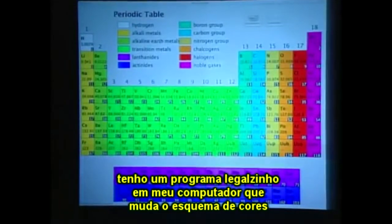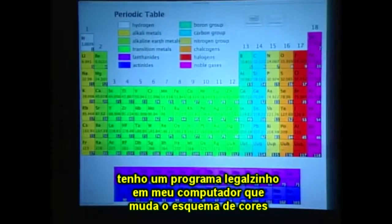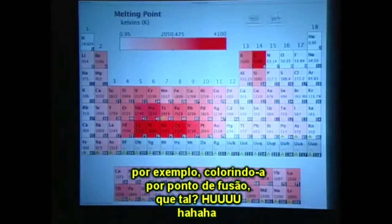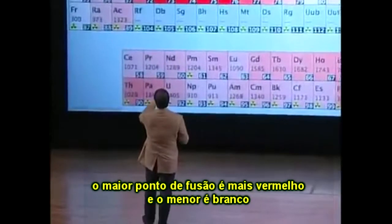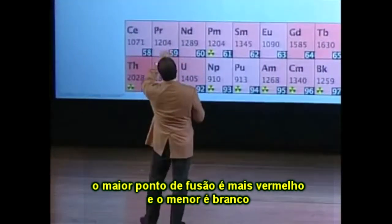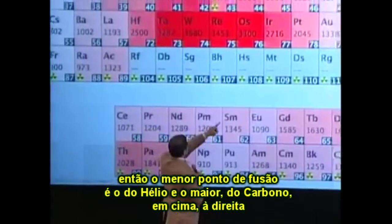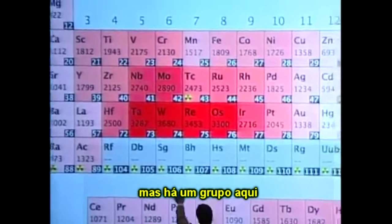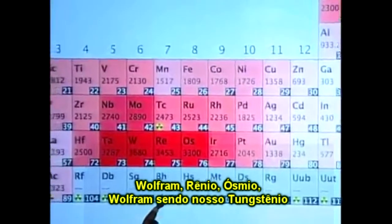I have a cool program on my computer where you can color code them differently. Let's color code by melting point. How about that? Your highest melting point is more red and lowest. So your lowest melting point is actually helium. Your highest melting point is carbon in the upper right. But there's a group here. So you have wolfram, rhenium, and osmium.